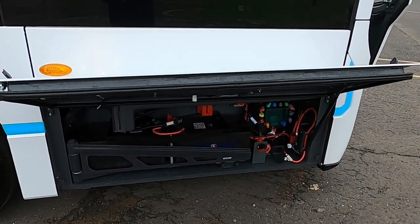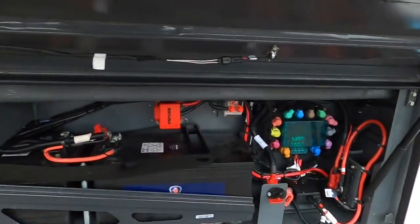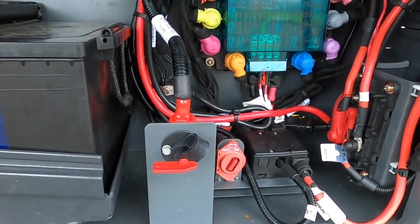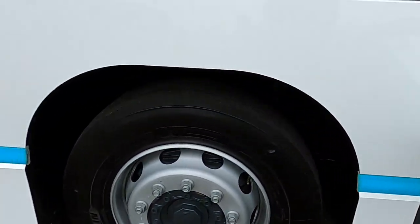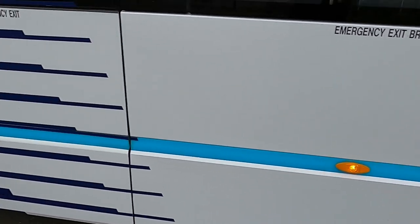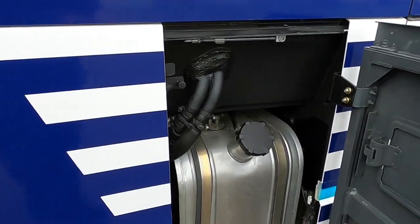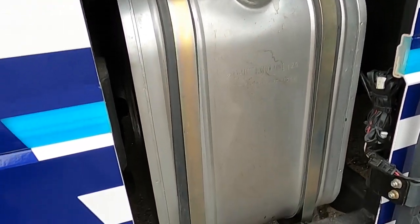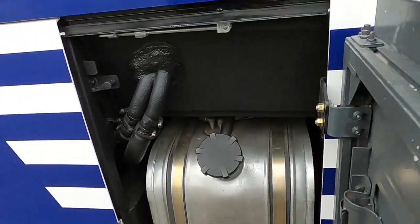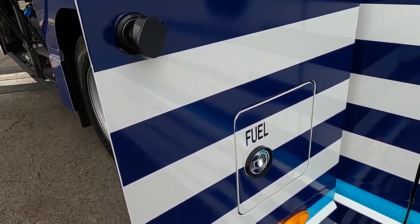The battery compartment for the Fencer F1 is located underneath the driver's cab. You can see there's an isolation switch there. Then you have a Kryptone battery boost. Then moving further along the offside, you have one of two fuel tanks. Access through that flap there when the door is shut.